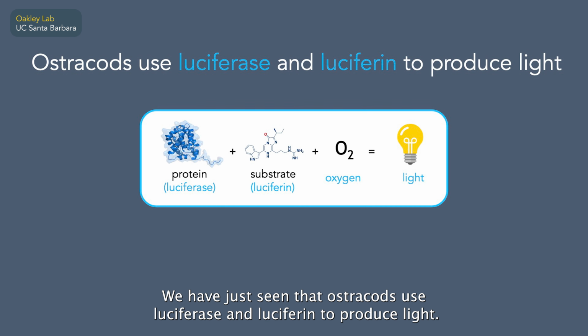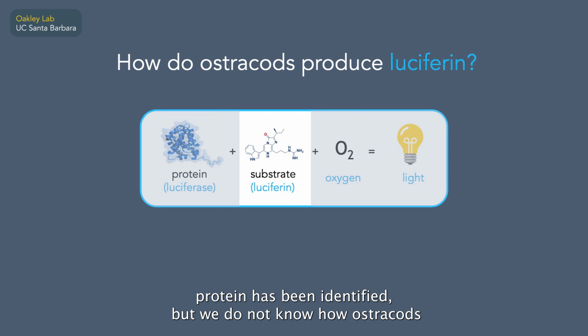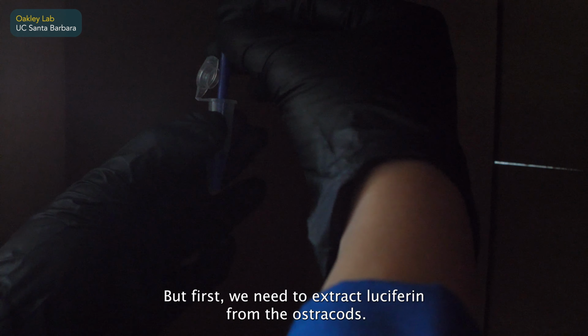We have just seen that ostracods use luciferase and luciferin to produce light. The gene encoding for the luciferase protein has been identified, but we do not know how ostracods biologically produce, or biosynthesize, their luciferin. To tackle this question, we will use thin layer chromatography. But first, we need to extract luciferin from the ostracods.